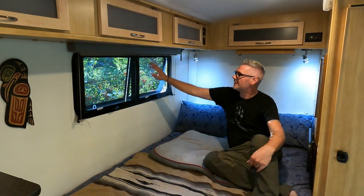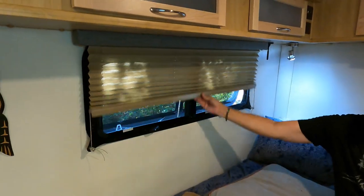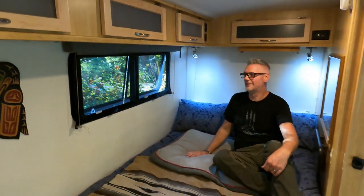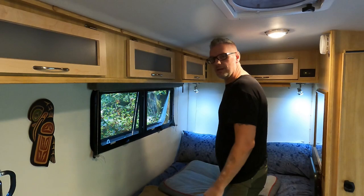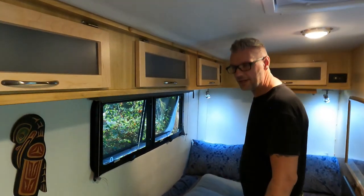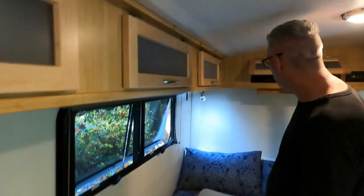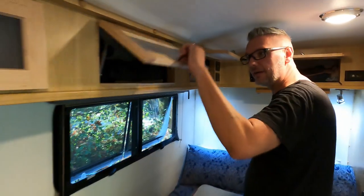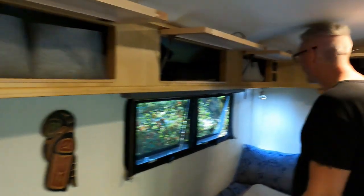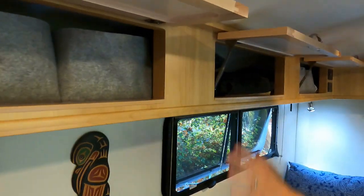Okay, so here just some normal blinds, so nobody can see what you're doing inside if you don't want them to. Storage. For full-timers, as we are, a very important aspect. And we have these four cabinets over the bed area. They're all pass-through, there's nothing in between, so you can fit so much in there.